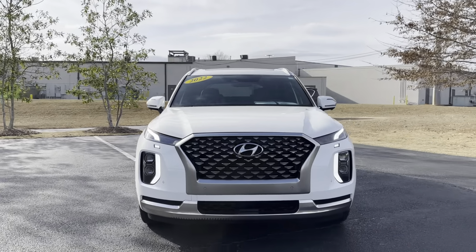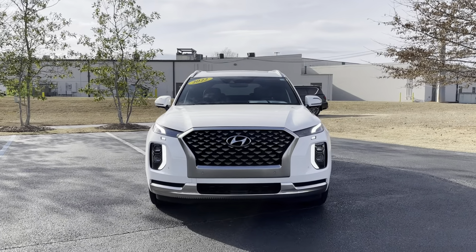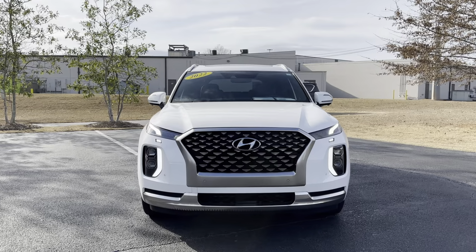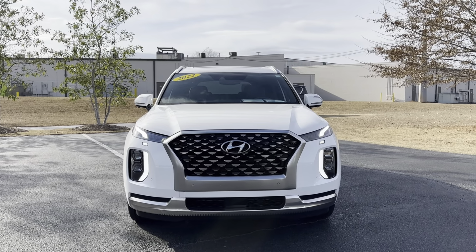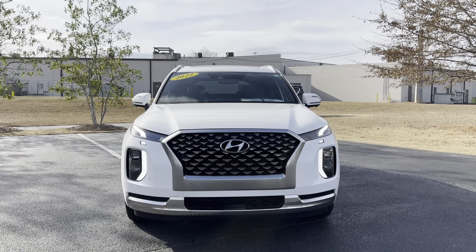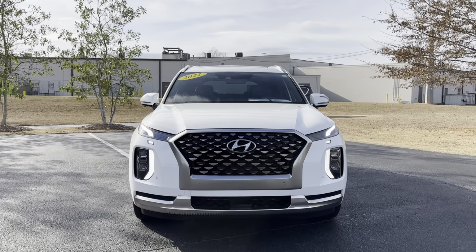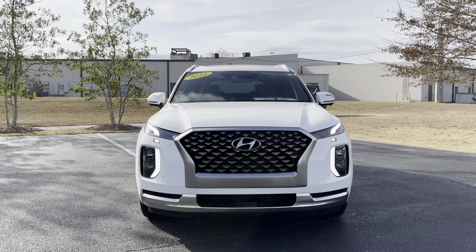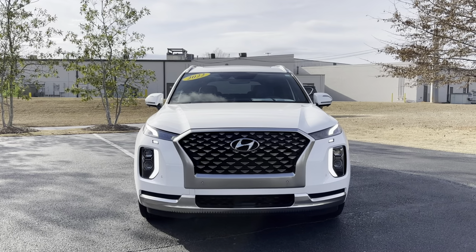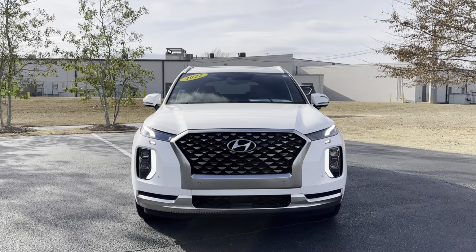Great light placement on these things. I know car manufacturers are changing the way these lights are placed on the fronts of these cars. This one gives off a huge sheet of white light. Cornering ability, you have plenty of visibility with all the lighting there. Really a great job they did on these headlights.